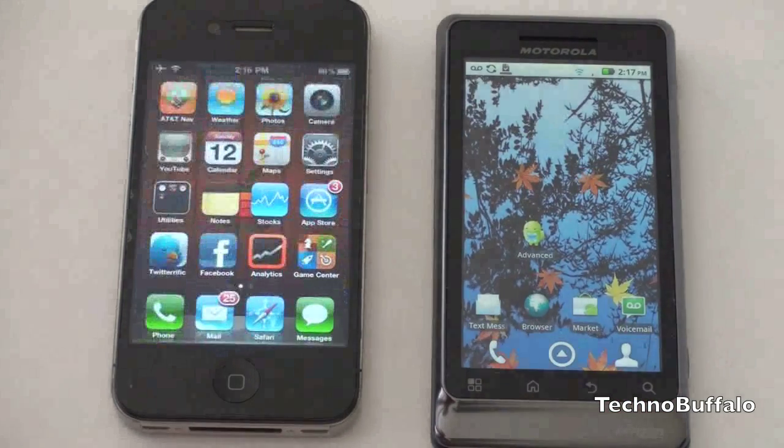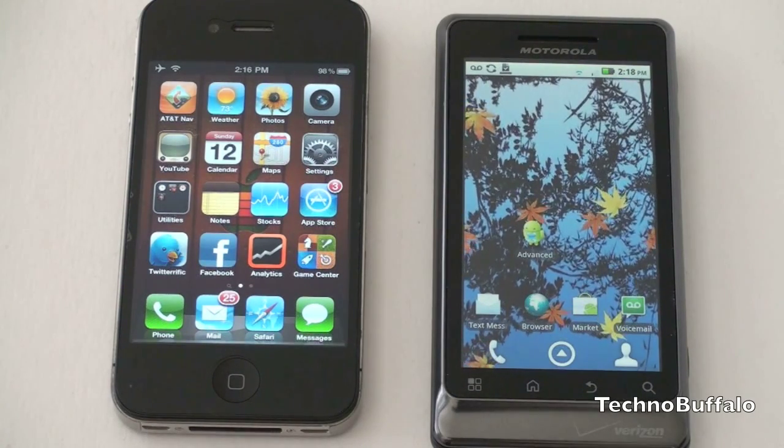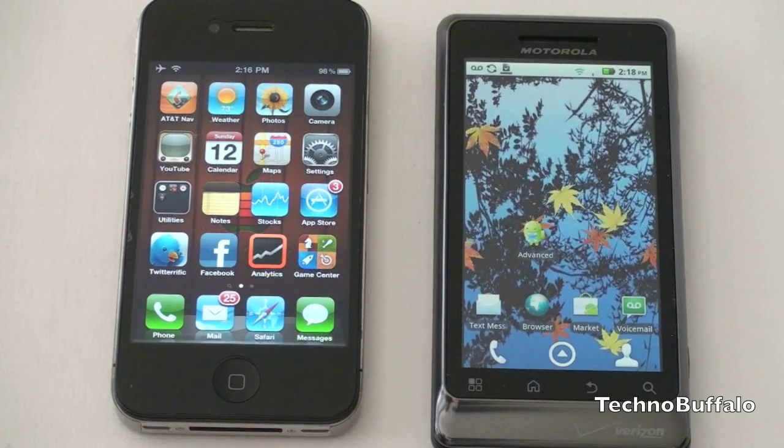And let's talk about speed of the operating system and speed of the devices as a whole. I've tested a lot of Android devices and a lot of Snapdragon Android devices. And I found the processor that this is running, we'll talk about this more in the specs, the TI OMAP, clocked at about 1 gigahertz, to be a bit laggy. And really just laggy on the Droid 2. It's much quicker on something like the Droid X.